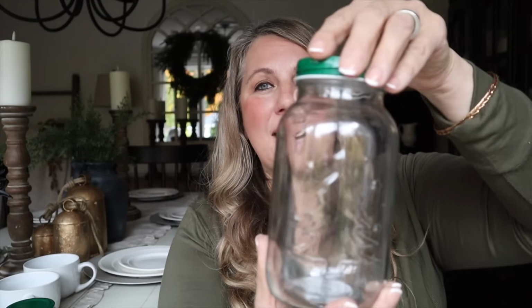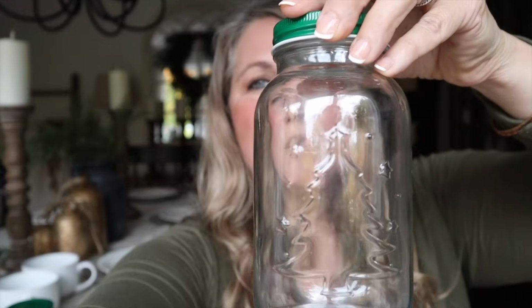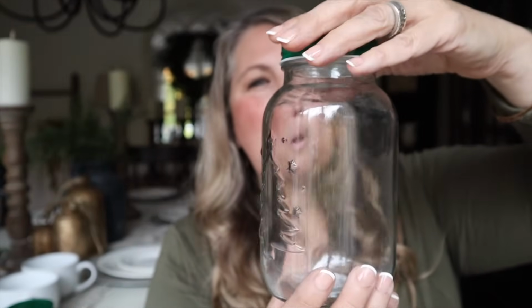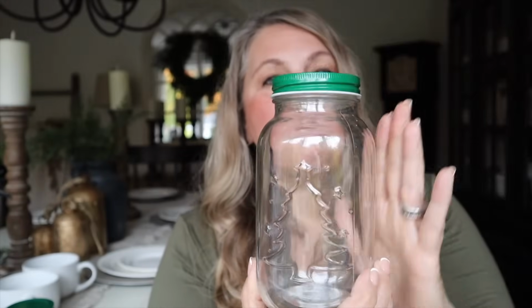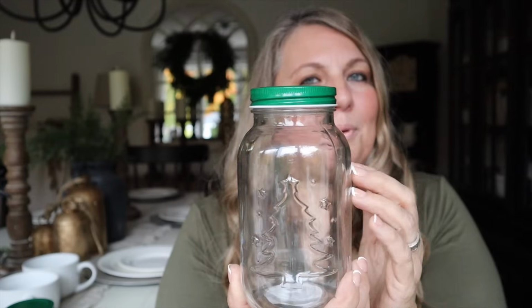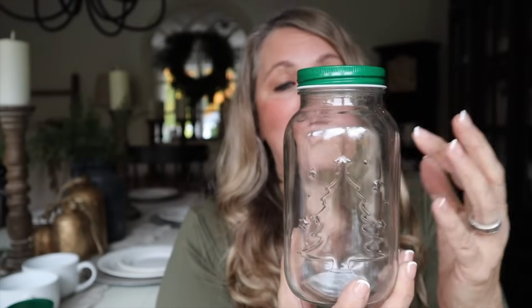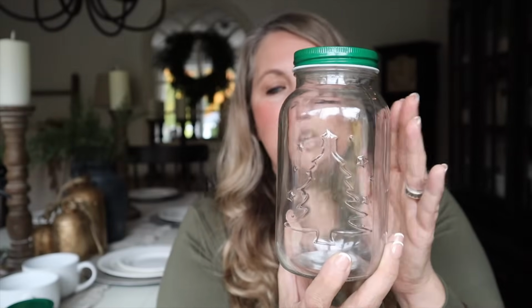So the first jar I picked up was this really pretty one with the Christmas tree on it. I love the detail on it. Simple, beautiful. You can fill it up with a bunch of goodies. My beer bread is one of my favorites. That was in last year's video. You can check it out. And I just love the little topper. It's just got a simple Christmas tree. Super cute. This one was only $2. So affordable. I love the detailing. Now you could even use this for decor and fill it up with some faux snow and a little votive candles too. How cute would that be as well? So I picked up that one.